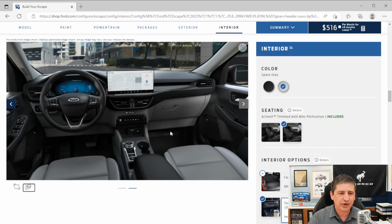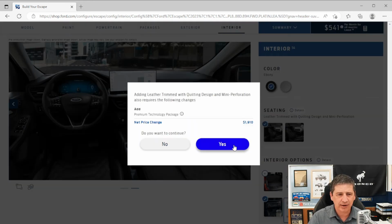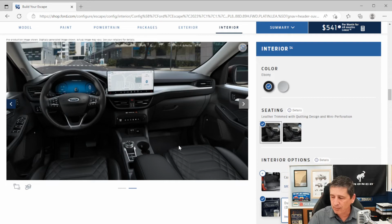Again, a lot of interior features here, and we'll talk about some of those. Now we'll talk about options here, but you see ActiveX is this one here. And I'll click on this other one. What's it give us? It actually says leather. Okay, so this is a premium package we're going to talk about here. I believe that is next. So we'll get into the optional equipment and talk about the premium technology package.